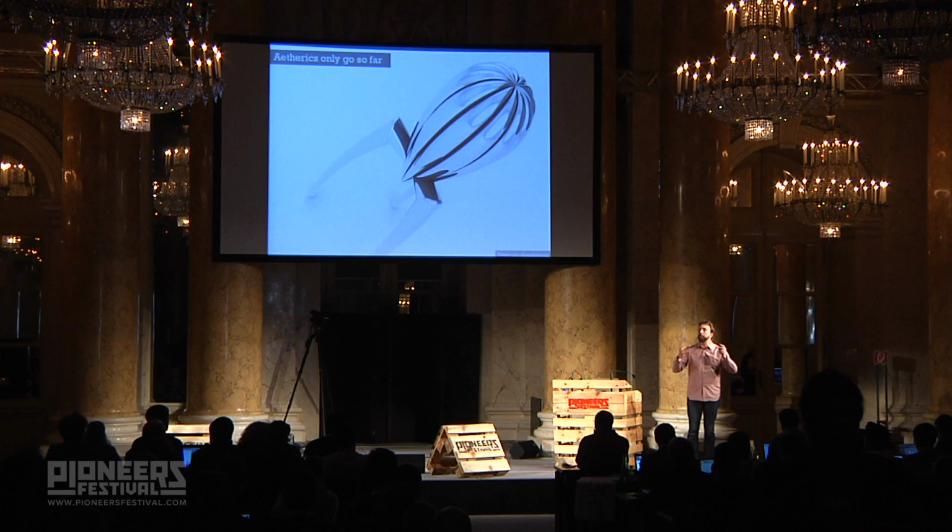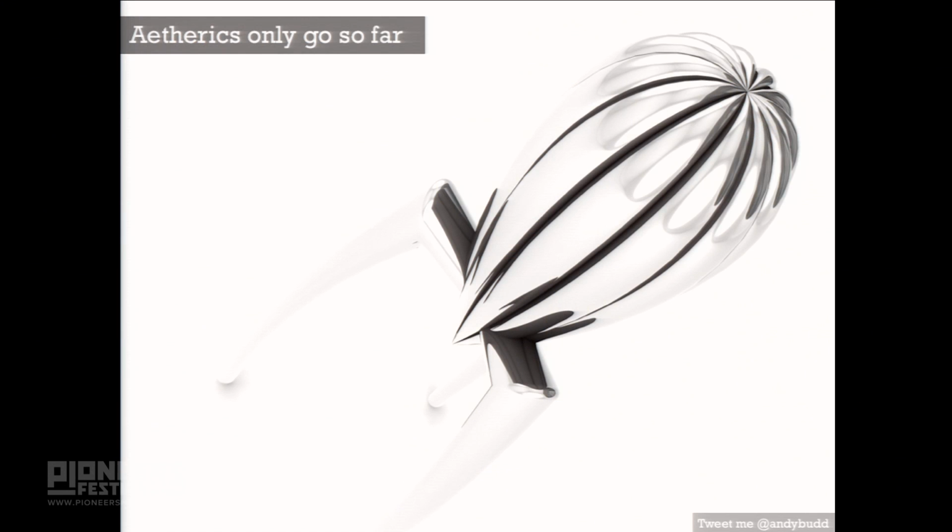The problem is, aesthetics will only take you so far. If you guys are familiar with this Stark juicer, Juicy Salif, it's a beautiful piece of design. You go into any design museum around the world and you see this item. The problem is, if you've ever tried actually making juice from it, it's terrible. It's almost impossible to use. Because good design is more than just what something looks like. Good design is how it behaves when it's used.